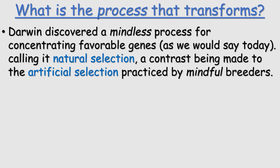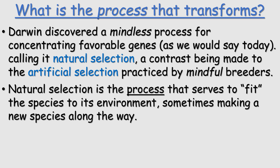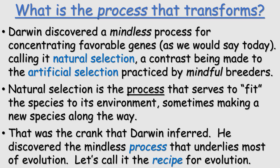Darwin discussed a mindless process for concentrating favorable genes, as we would say today, calling it natural selection, a contrast being made to the artificial selection practiced by mindful breeders. Natural selection is the process. It serves to fit the species to its environment, sometimes making a new species along the way, sometimes just back and forth selection. That was the crank that Darwin inferred. He discovered the mindless process that underlies most of evolution. Let's call it the recipe for evolution.